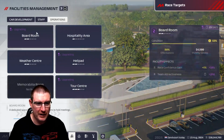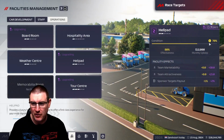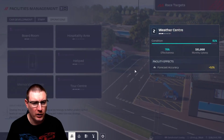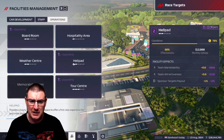The other thing we are doing is the boardroom and the helipad, you can see there over here, they needed to be, what's the word? Not renovated. Is it renovated? What's the word? Refurbished. That's the word. So instead of refurbishing them, I just upgraded them because the cost is not that much difference.